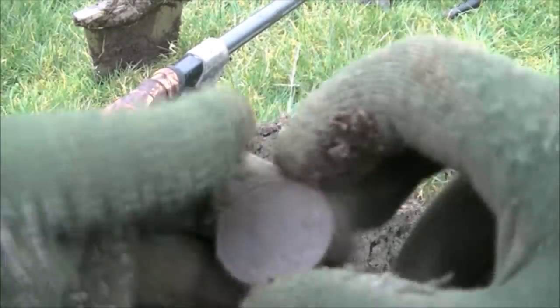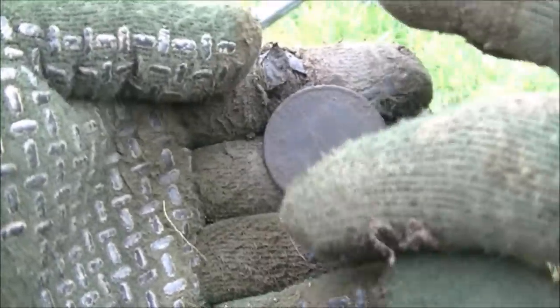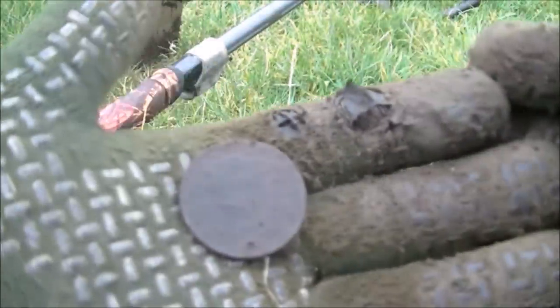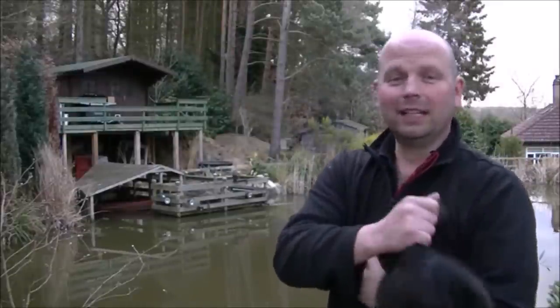This is a penny of some sort, I'm not sure whose it is though. Now I can't see the bust very well, but it says Victoria up the side of there. So it's a Queen Victoria penny. So that hunt wasn't fantastic, but a little bit of silver always saves the day. And that was a nice little bit of silver.